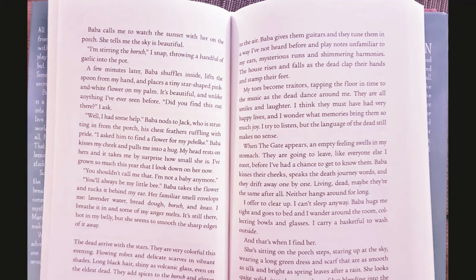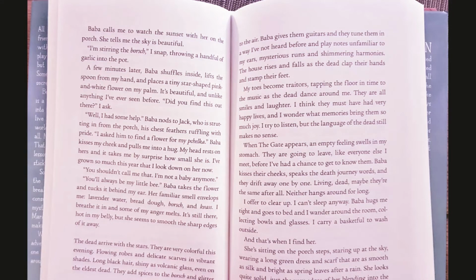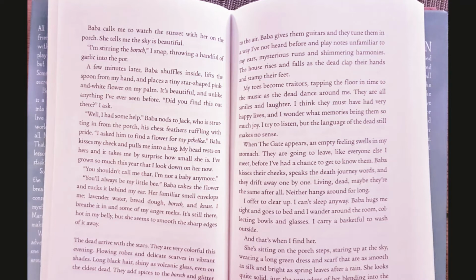The dead arrive with the stars. They are very colourful this evening, flowing robes and delicate scarves in vibrant shades. Long black hair, shiny as volcano glass, even on the eldest dead. They add spices to the borscht and glitter to the air. Baba gives them guitars, and they tune them in a way that I've not heard before, and play notes unfamiliar to my ears. Mysterious runs and shimmering harmonies.